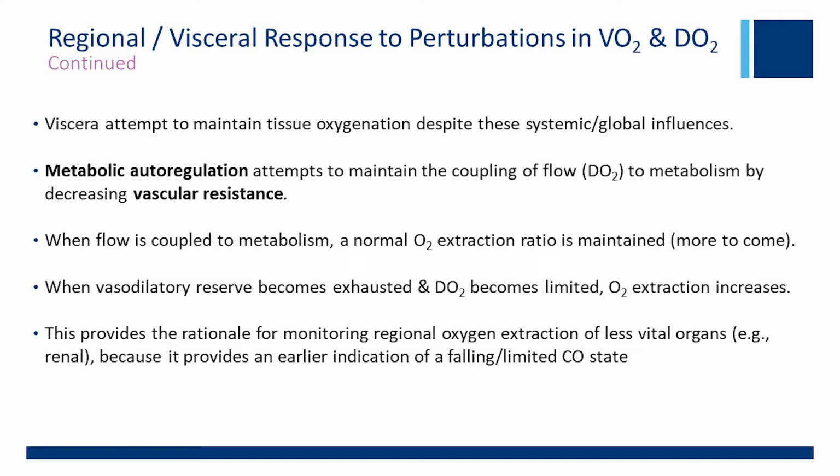When vasodilatory reserve becomes exhausted and oxygen delivery becomes limited, oxygen extraction increases. This provides the rationale for monitoring regional oxygen extraction of less vital organs, such as the kidneys, because it provides an earlier indication of a falling and limited cardiac output and oxygen delivery state than global parameters.